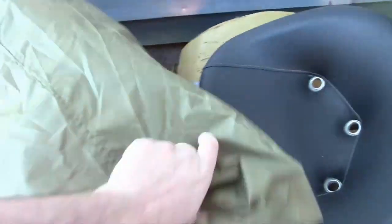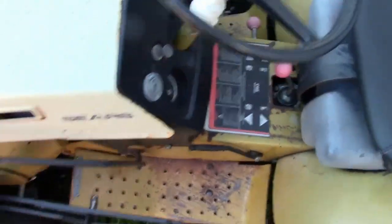This seat is going to go on the diesel because I want to buy something more original for this. Leave the plow on top of the tarp on top of the plow there for now, which is going on the diesel. Anyway.